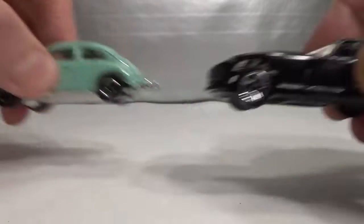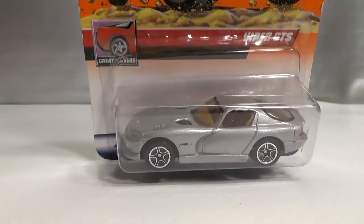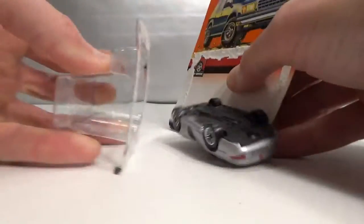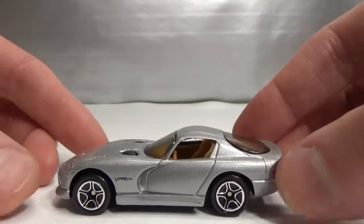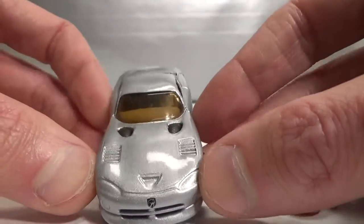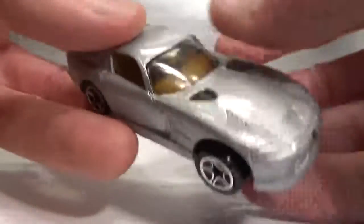And then we go to the Viper GTS. So this is the one I just pulled from the 5-pack. And I got another one, a mainline from that same year, from the year 2000. It's on an American card. Front and back. It's in gray, or silver. Nice color. So, suspension. Got the taillights done. Got the Dodge badge. He's got the Viper name on the side. The logo. And a tan interior. Cool.